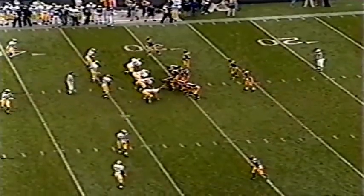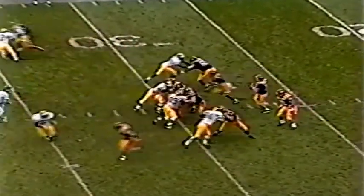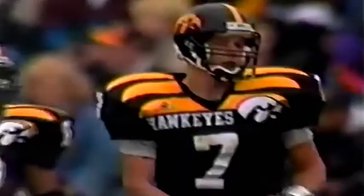Second and 10 coming out from their own 31-yard line. Russell, the motion tight end. Tried to pick him off, and number 28, Deion Johnson, goes diving for the low throw. Incomplete. He was trying to con his way into an interception there. It was close. When you throw the ball flat like that, if it's deflected or anything like that, boy, it's a real risky throw.